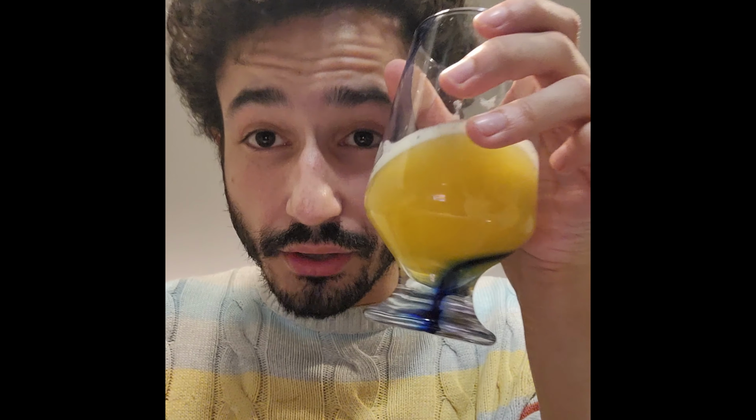And yeah, let's rate it. Color? I like that color. Typical New England IPA color. I love how bright and refreshing it looks. I'm gonna give it a 7.8 out of 10. No, forget it. Give it an 8.